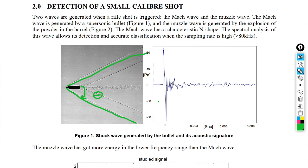This is what it would look like on your waveform. And then we drop down. And the thing to note here is that the scale on this is 9 milliseconds. So the width of this is far less than 1 millisecond. In this case, it's probably on the order of, I'm just guessing here, 200 microseconds, or 0.2 milliseconds for the width right here.